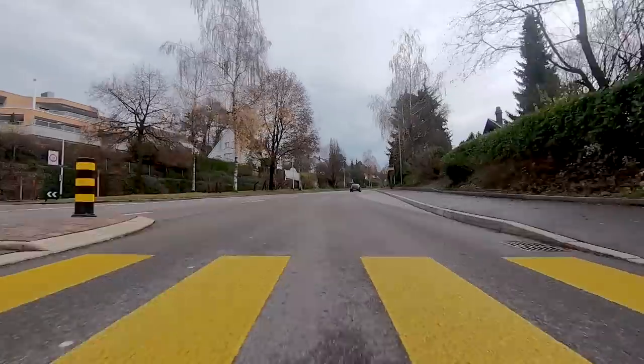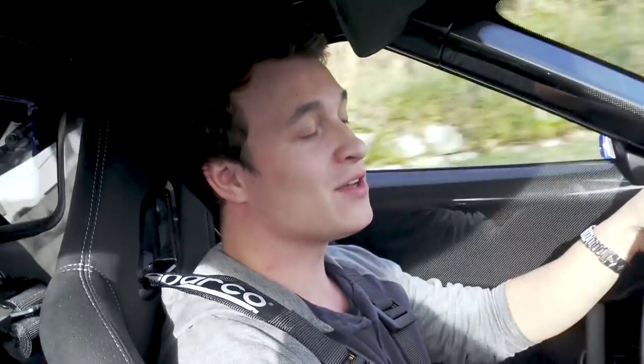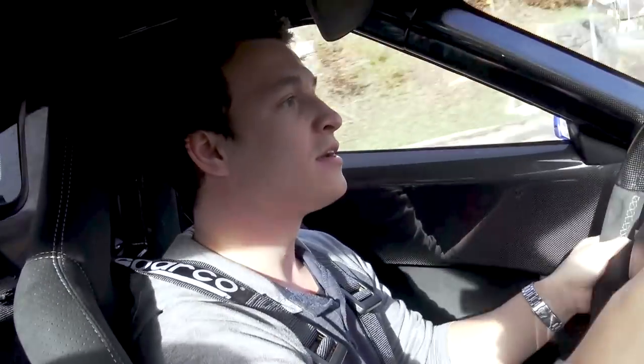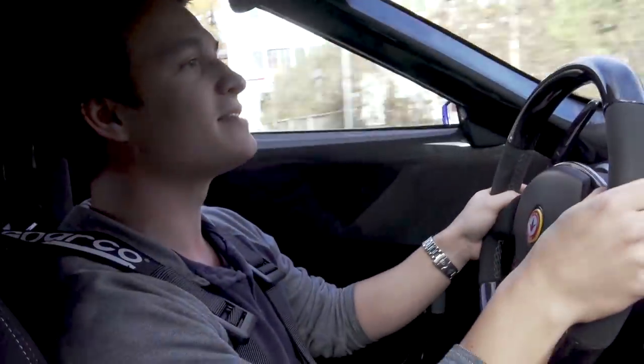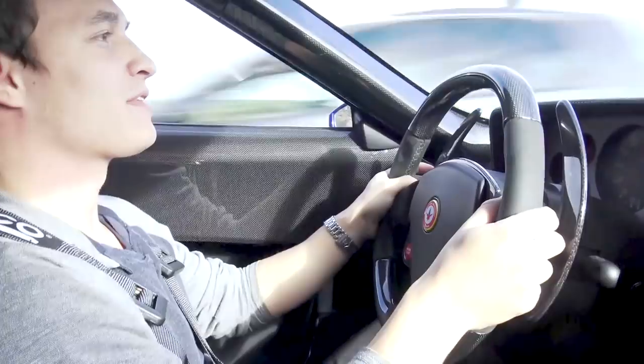You feel every stone on the street. The car is so low. We have a super short wheelbase as well. That is really interesting, but the car is quite wide. It's almost 2 meters wide, 4.1 meters long. This is a dream. The visibility is also super nice actually. We have this big window here to be able to see a lot.